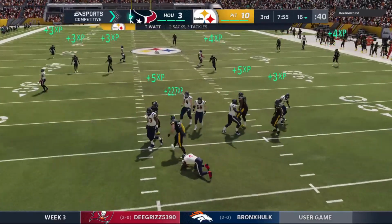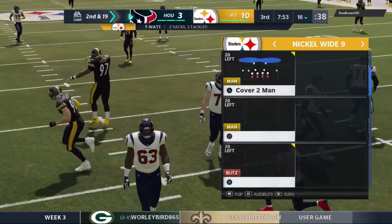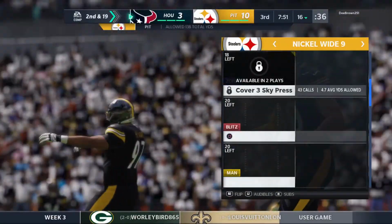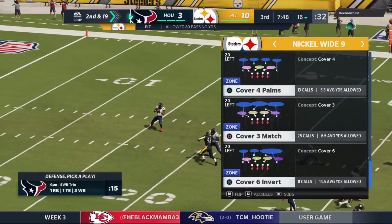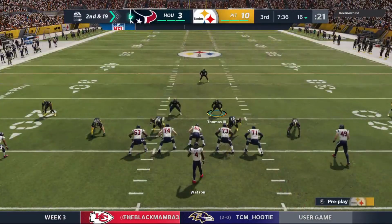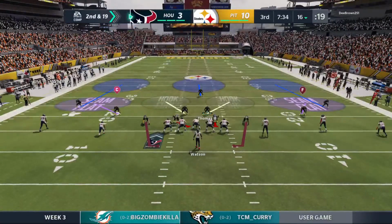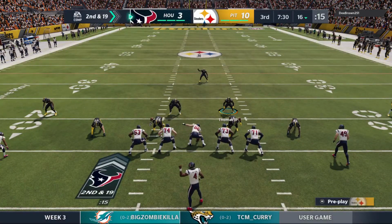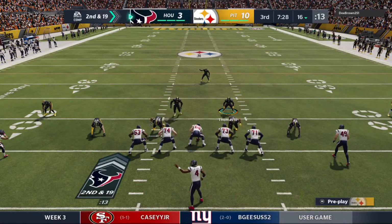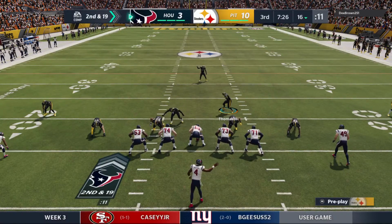Under pressure now, Watson, and down he goes. T.J. Watt picks up his 2nd sack of the afternoon. There's a familiar sight. T.J. Watt with a sack. And remember last year, he was in the running for Defensive Player of the Year, and he earned it because he's been in the top 10 in the league in sacks for 2 straight seasons. Really, really difficult to block coming off the edge.